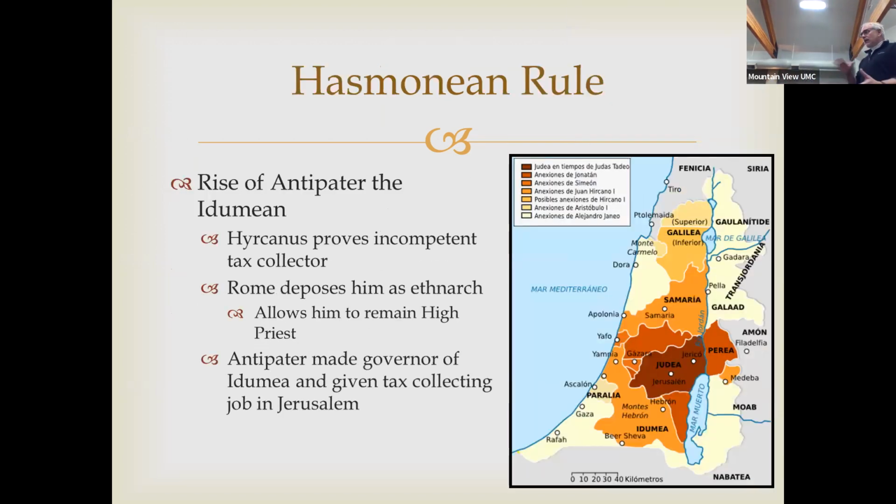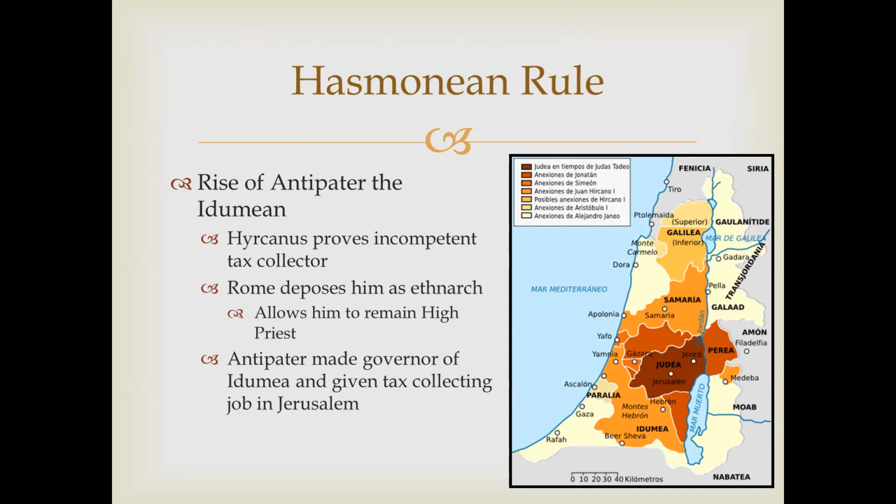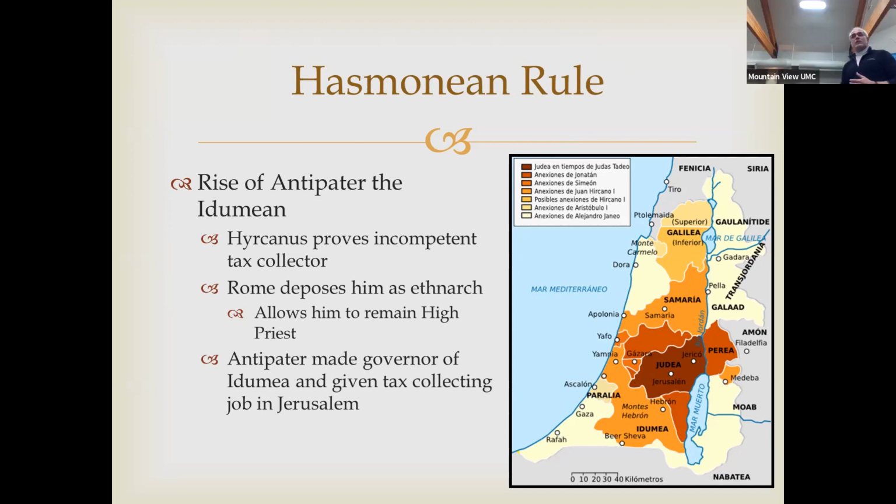All right, so let's talk about the rise of Antipater. He's already kind of the power behind the throne. He's going to become even more powerful under the Romans, okay? So the Romans had made Hyrcanus their tax collector, their ethnarch, okay? So they've given him sort of authority over the region of Judea, but he has to pay tribute to the Romans. That's the deal. You can govern, you can run the day-to-day affairs so long as we get paid, right? That's how the client-king relationship works.